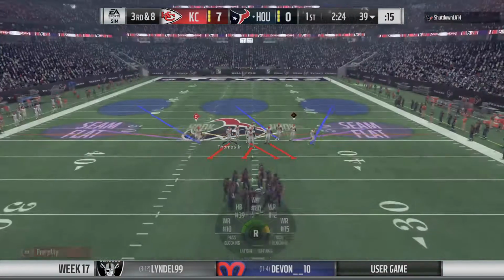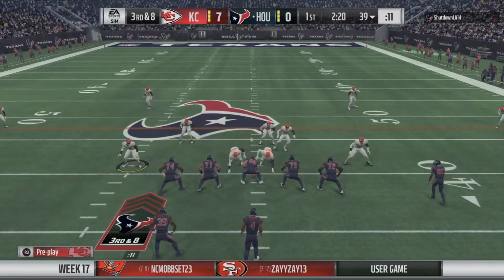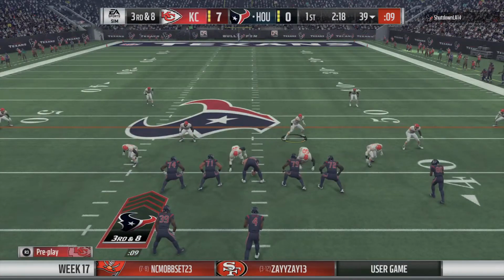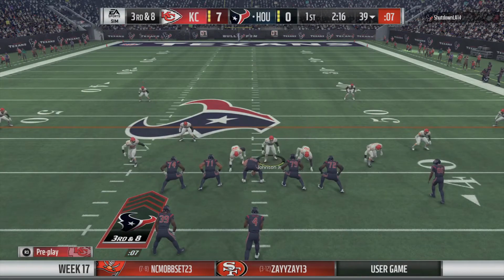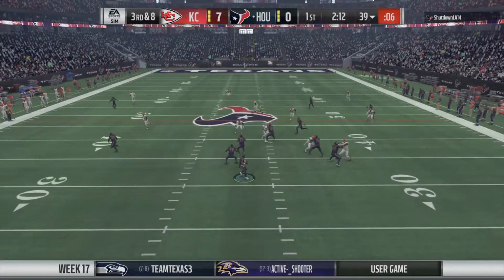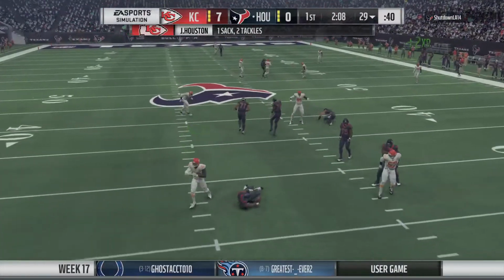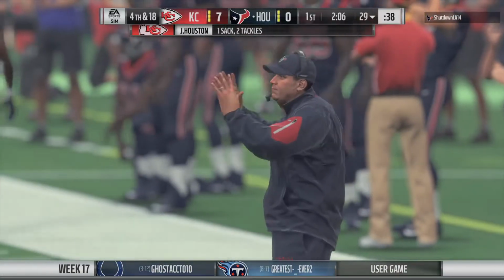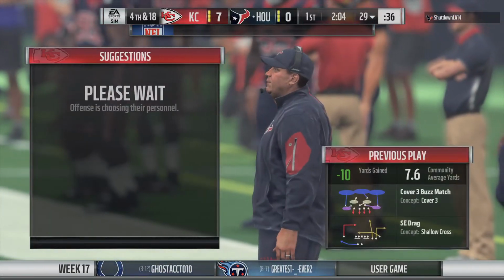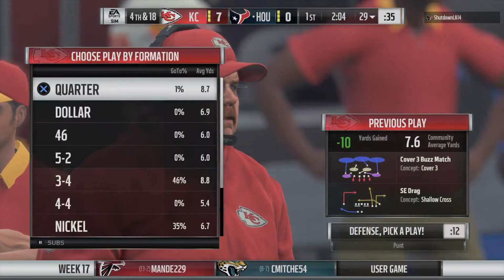And an extra DB here for the Chiefs on 3rd down. Pass situation. Come on, let's go. Out of the gun, Watson. And he's taken down. A Chiefs sack. Justin Houston in there to get him. And that is sack number 15 for him on the year.